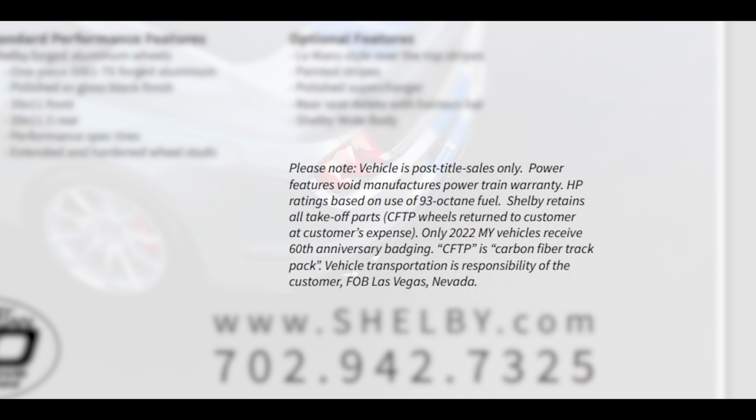Horsepower ratings based on 93 octane fuel, which is to be expected. Shelby retains all takeoff parts. Huh, that's a lot of takeoff parts. Does that include the really special looking supercharger? I think so. Anyways, moving on. In parentheses, it says CFTP wheels returned to customer at customer's expense. Okay, so if you do have a track pack, you get to keep your track pack wheels at your expense. That's what I'm reading based off this. And then it says vehicle transportation is responsibility of the customer, which is how it was when I got my Super Snake.